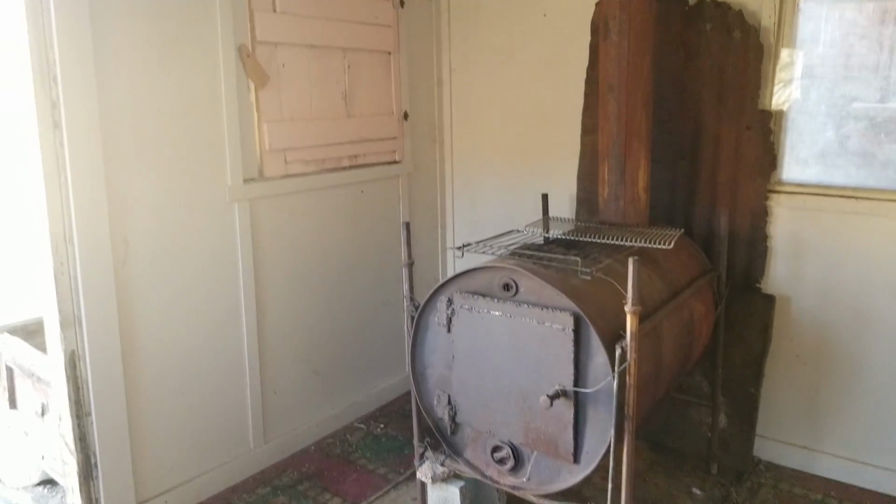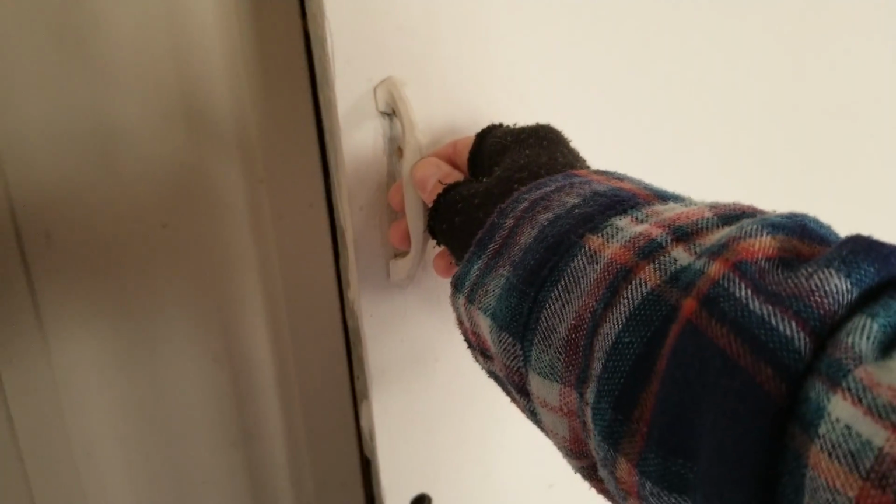And then over on this side, we have this really cool 55-gallon wood-burning stove and a closet. What's inside it? What could it be? Dead body? Meth lab? Or nothing? Oh, well, I shouldn't say nothing. There's an old pack of cigarettes down there and some garbage. Ugh. Probably some hantavirus too. Let's see if there's anything up here.